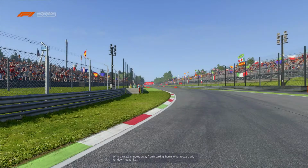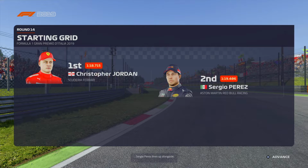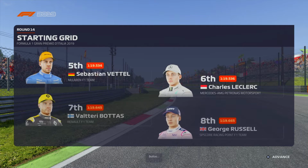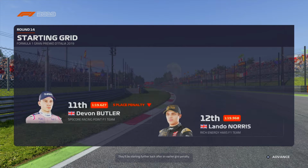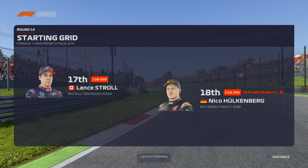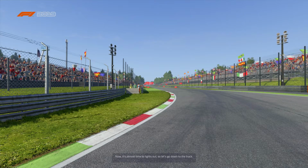With the race minutes away from starting, here's what today's grid rundown looks like. Joker lines up on pole position. Sergio Perez lines up alongside. As we continue through the rest of the grid today, we have Faber, Verstappen, Sebastian Vettel and Leclerc, Bottas, Russell, Albon and Pierre Gasly. Butler, they'll be starting further back after an earlier grid penalty. Norris, Kevin Magnussen and Sainz, Grosjean, Kvyat, Lance Stroll and Nico Hülkenberg. Hamilton and Kimi Raikkonen finishes off the grid. Now it's almost time to lights out, so let's go down to the track.